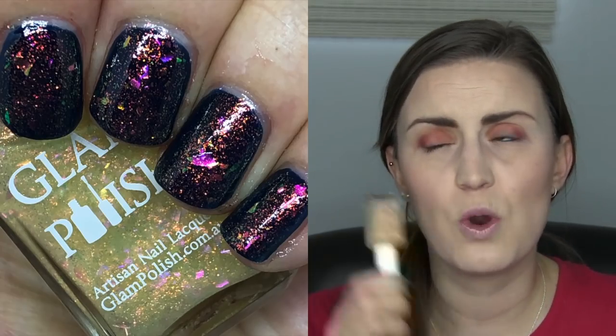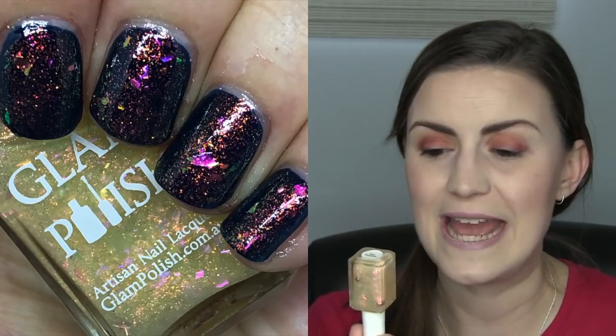The last one is called Priore Incantatum, and this is friggin' stunning. Again, I normally find the Harry Potter polishes are just beautiful, and that's one of the reasons why I do love collecting them specifically, because I know they're going to be amazing most of the time, 99% of the time. And this you wear as a topper, and in my swatch it's worn over a dark blue or a navy.